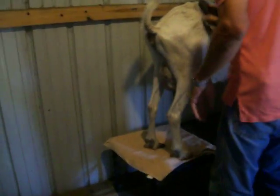Okay, what we have here is Crystal. She's an adult Saanen doe, and she has a cystic udder. What we're going to do is we need to drain it and treat it. This is affecting just half of the udder.